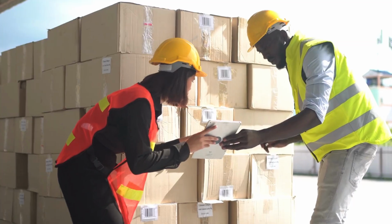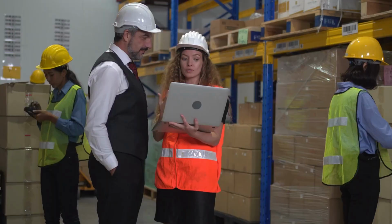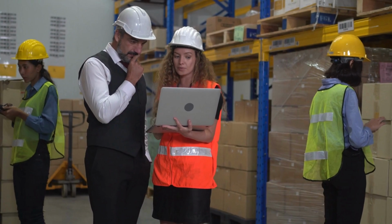Salary: the salary for pickers and packers can vary widely based on location, industry, and experience level. You will be paid £10.50 an hour and £14.45 overtime. Benefits: you will have 28 days of paid annual leave, weekly pay, and pension contribution options.